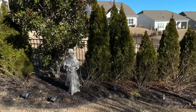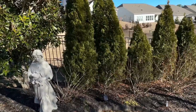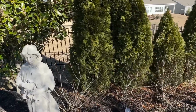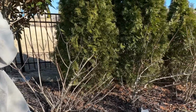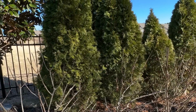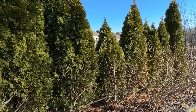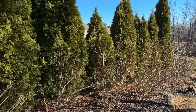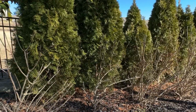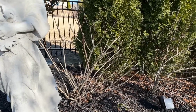If you have not pruned back your hydrangeas, you can do that now as well. I did mine in the fall. I wanted to do it in the fall because I wanted to put lights on these emerald green arborvitaes for Christmas time. And then I just wanted to let these emerald green arborvitaes have their time in the garden like they do right now. So this is how I pruned my limelight hydrangeas back.